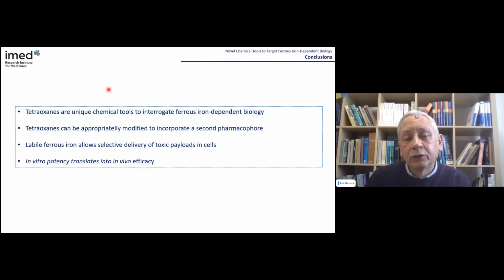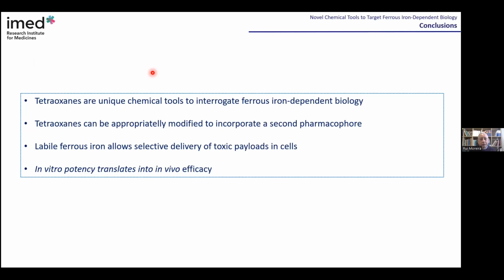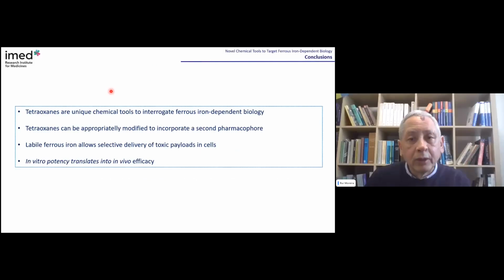And just to finish, I hope that I have shown that tetroxanes and in fact other endoperoxides are unique tools to interrogate ferrous iron dependent biology that can translate into iron II dependent pharmacology. Hybrid compounds are excellent tools when we want to interfere in different points of the biology that we are studying. And we used this system to allow a selected delivery of toxic payloads in cancer cells, which translates into in vivo efficacy.